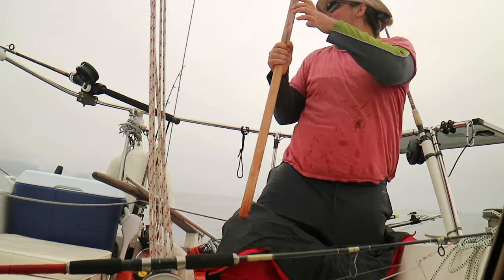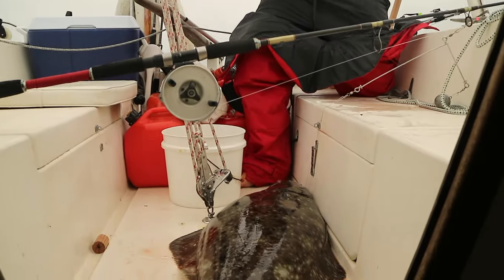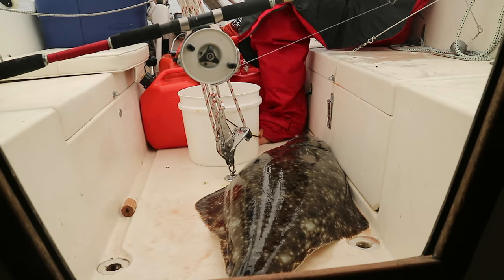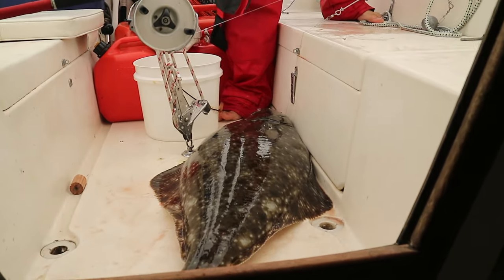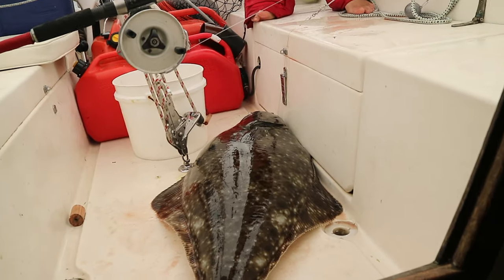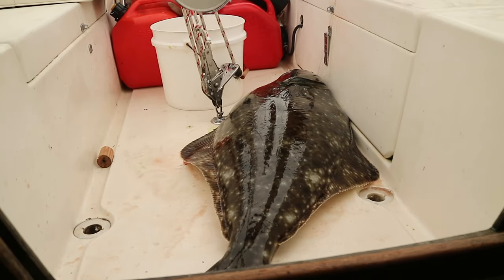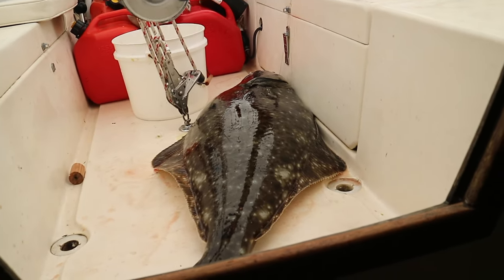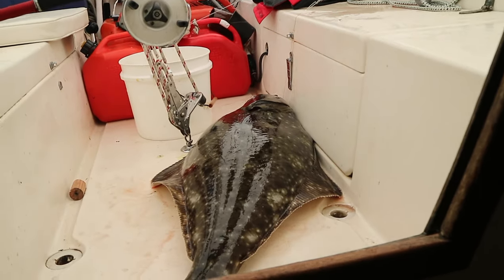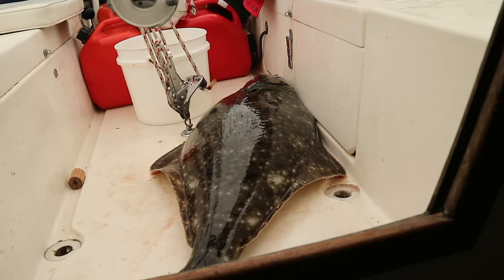That's it, I got my one monster halibut, never again. Robbie, what have you done? Yes. Robbie. Oh, yeah. What the fuck are we gonna do with this? We're gonna eat it in the next 2 days, we have ice.